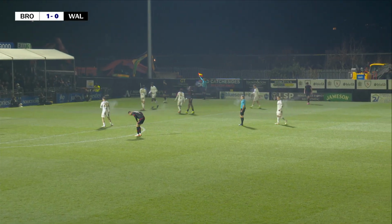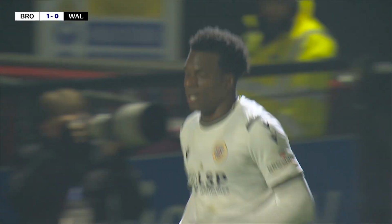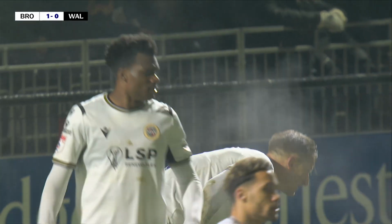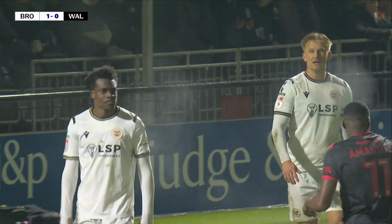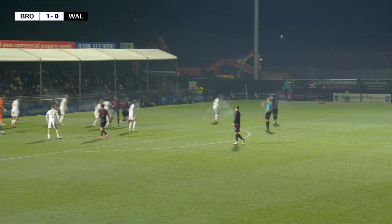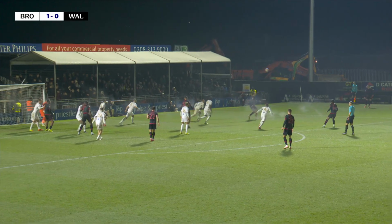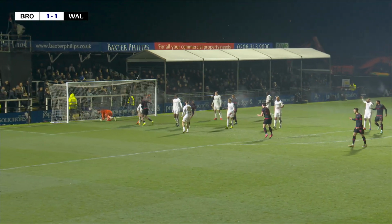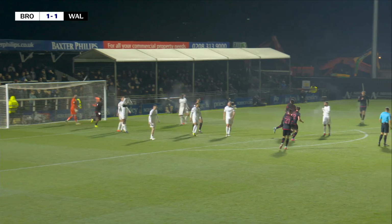Cross charged down by Elariwe. Yeah, Elariwe looking after his central defensive partner, Byron Webster, who just gets caught the wrong side of Jamil Matt, goes tight to him. Clever little give and go from Jamil Matt, finds himself bearing down that Bromley box. In comes the cross, and the strike on the turn is a brilliant one, which brings Walsall level.